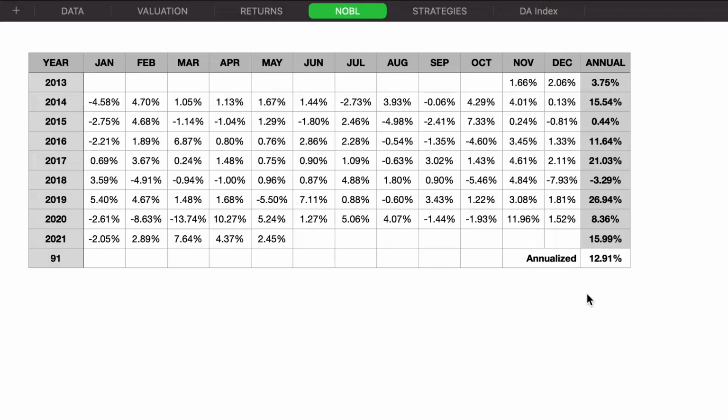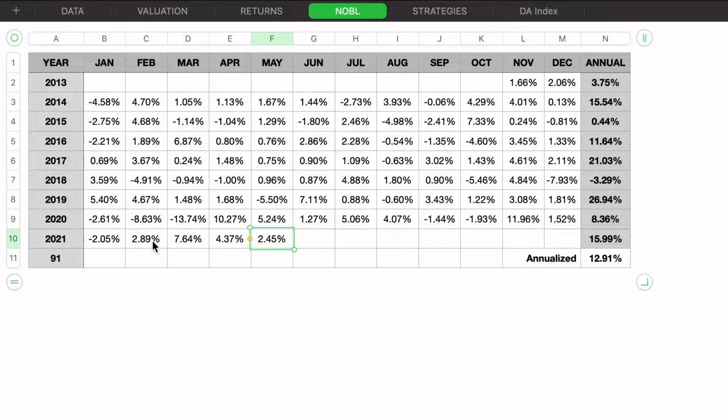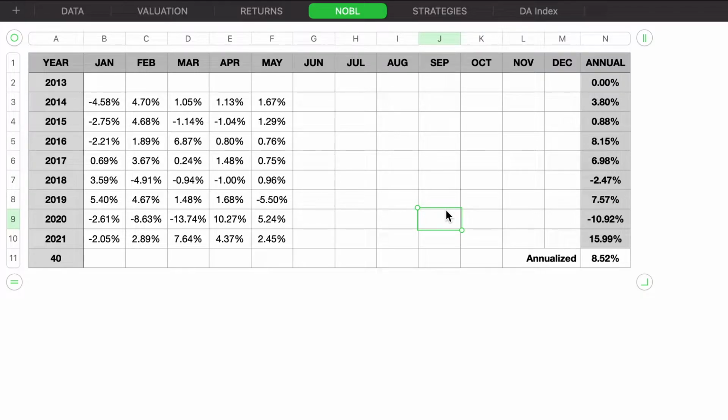The easiest way to gain exposure to the Dividend Aristocrats is to buy shares of the exchange-traded fund NOBL. Let's take a look at how NOBL fared in the prior month. The fund was up 2.45%, extending its strong run this year to 4 consecutive months of positive returns. The fund is having its best run in its history this year.